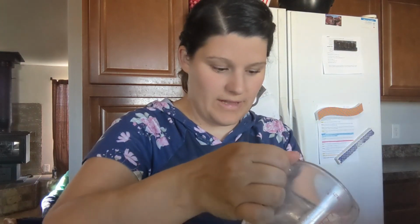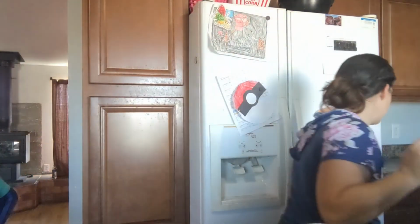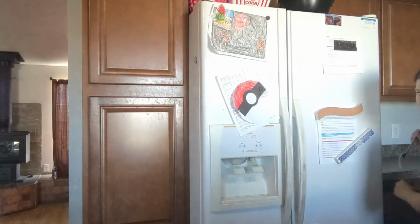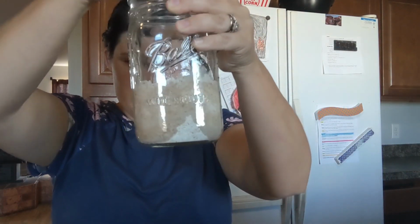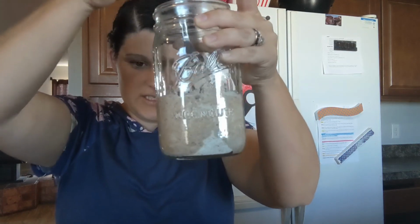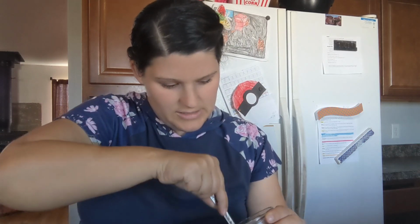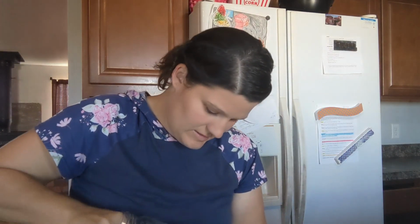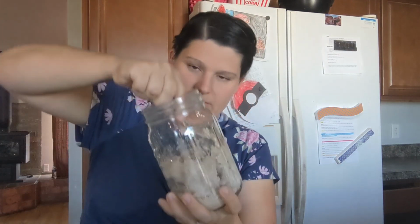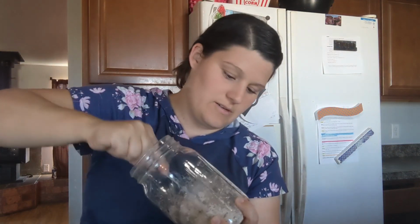Using a fork, make sure you've incorporated the dry flour. I'm gonna pour it in there. For your first measuring, it is a good idea to weigh the flour using a kitchen scale. It should be like a thick paste. This is very thick. Looks super thick. I'm not sure if this looks right or not.